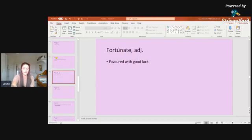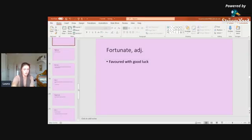Then we have fortunate, which is an adjective. The meaning is favoured with good luck. Again, Mahesh, we'd have favoured without the U, or in the British spelling with the U. Fortunate, the adjective, favoured with good luck.